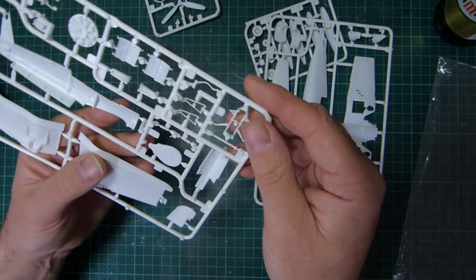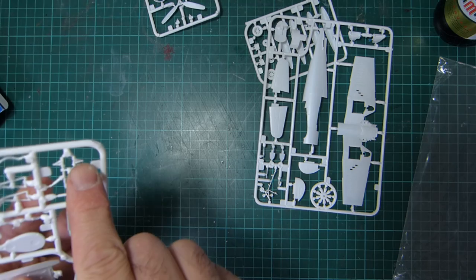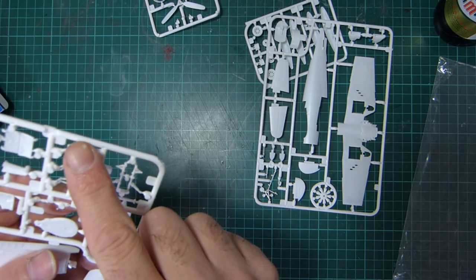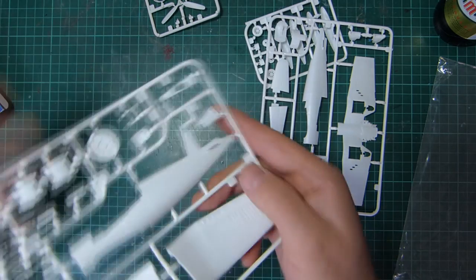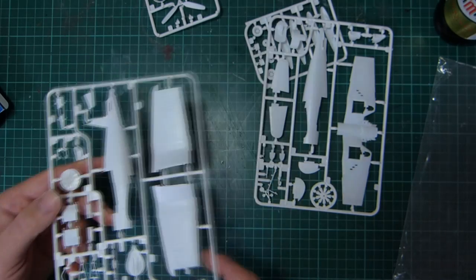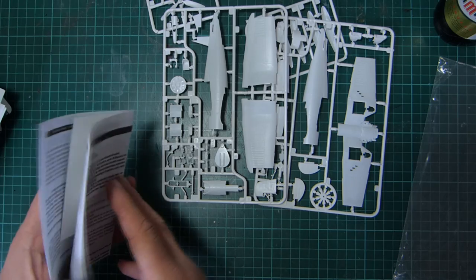This kit is faultless. The wheel struts look superb. The oleo struts are moulded as part of it, but they're present. There's the control stick. There's the seat, and I think they give us decals for the seat harness. Which, you know what, at 1/72nd scale that probably would be okay. I wouldn't use them at any other scale.